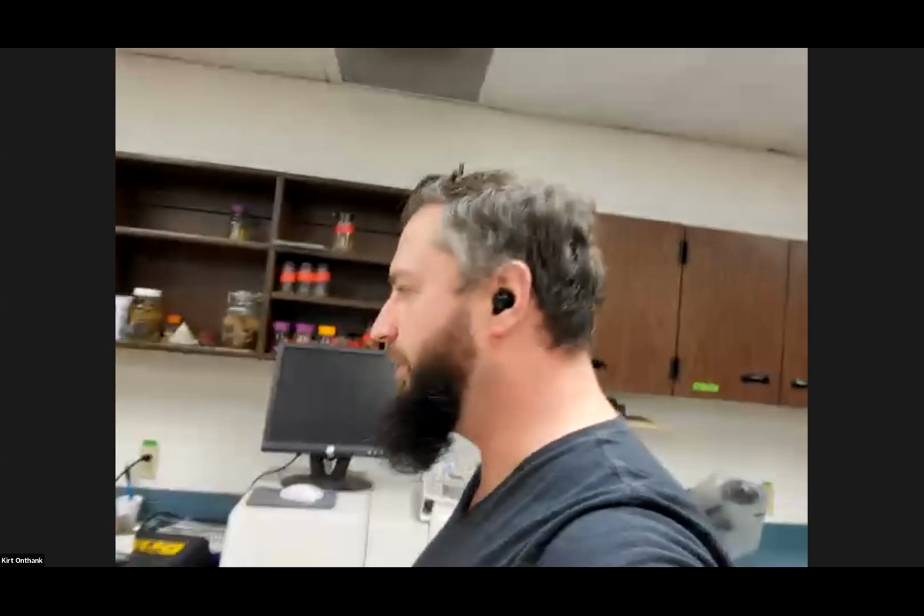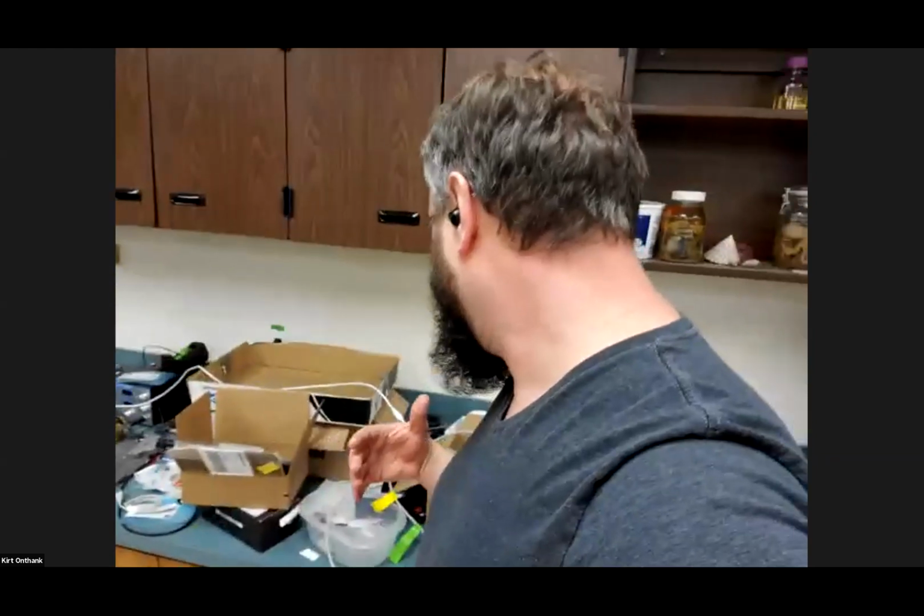A couple things I just want to point out here too, because I am pointing out a few bits of equipment here and there. I have a lot of electronics here that I am building ocean acidification equipment with.